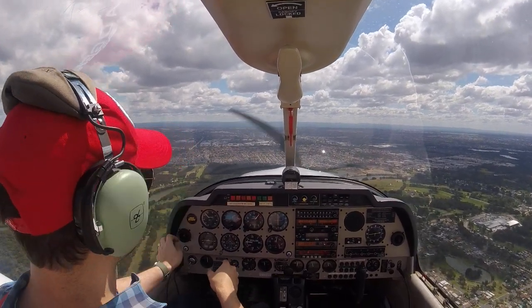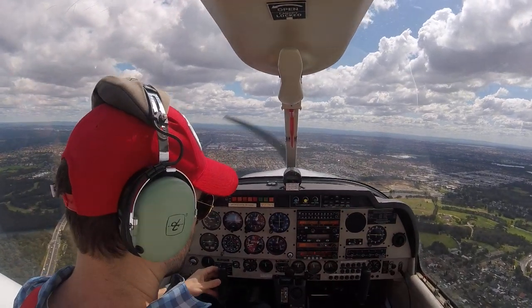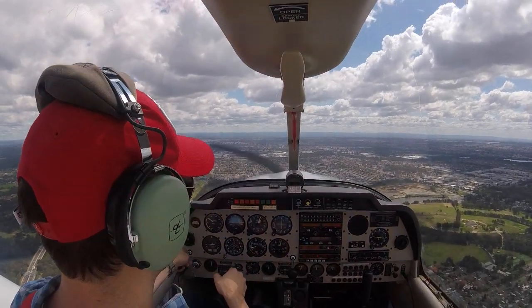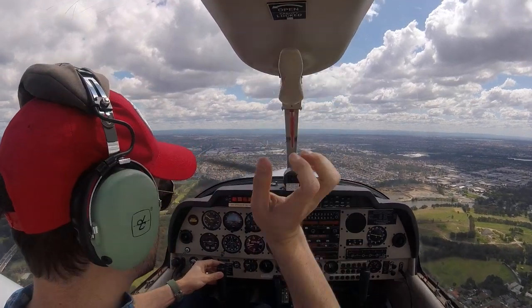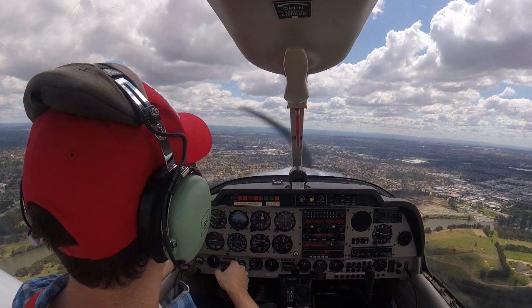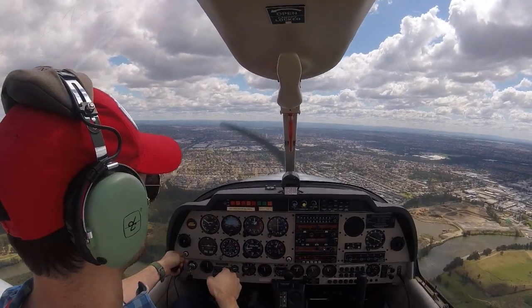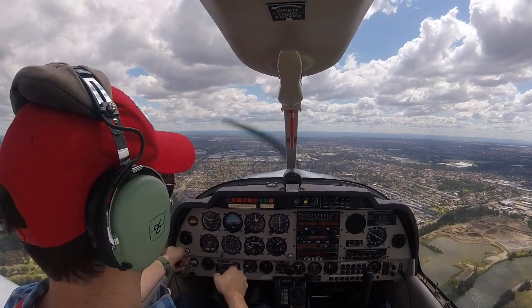Brakes have pressure, undercarriage is fixed. Mixture is rich. Fuel pump is on, fuel selection is on, pressure and contents. Warning lights, canopy, harness. Lima Oscar, uniform, runway left, clear to land. Clear to land, runway left, Lima Oscar, uniform.